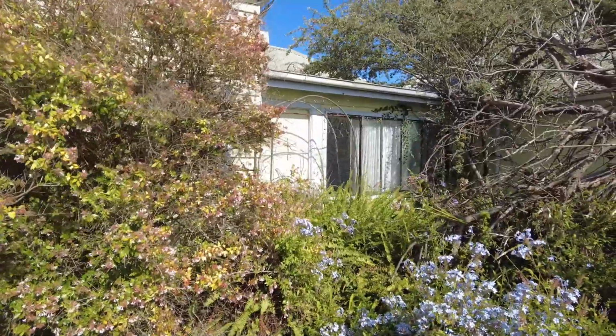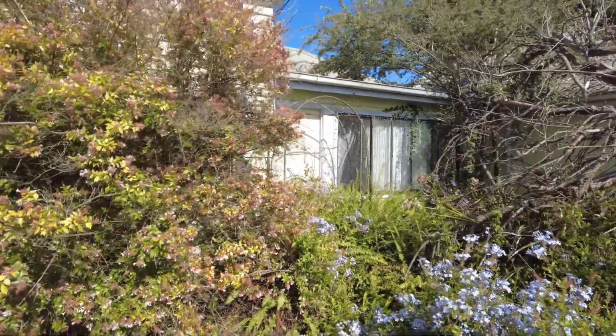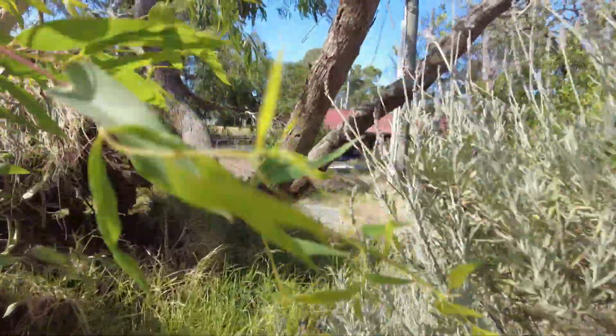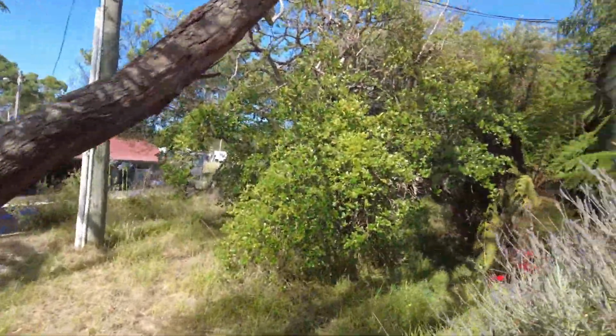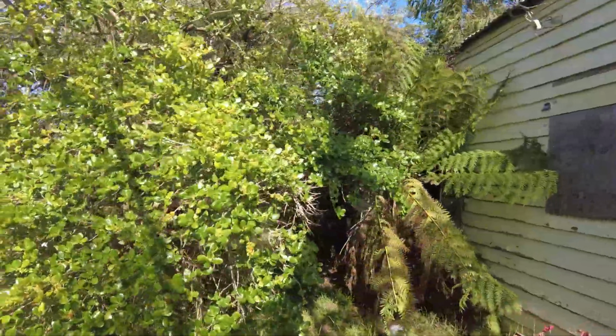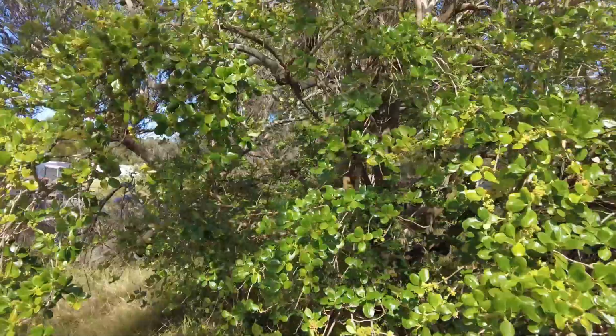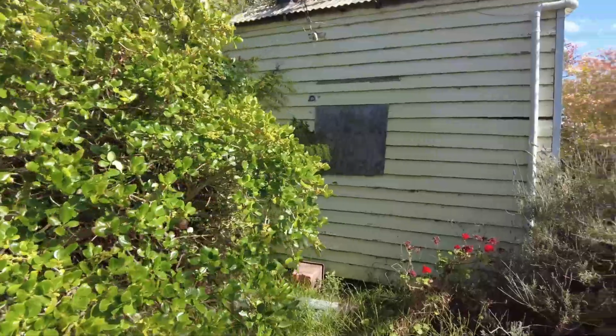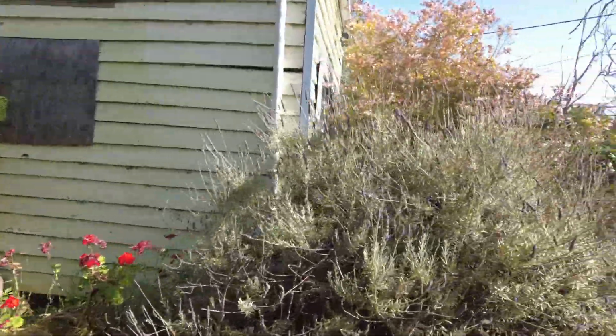I'm not sure if anyone's actually living in that house either. I think that might be abandoned as well. I'll have a quick look around and see what we see. It's good that no one's broken into it. I think maybe the window was just left open. And there's no graffiti, which is great.